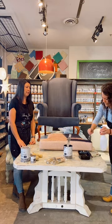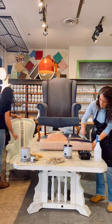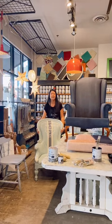And leather is beautiful to paint too. Show them that leather chair. Okay, I'm going to fall over this chair. So can you see it here? We painted this leather chair and stenciled it about, I don't know, 6 years ago or something.